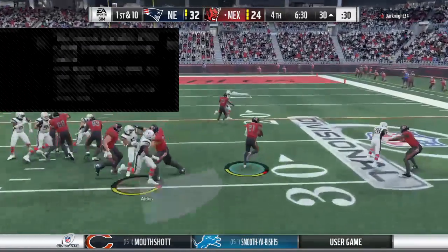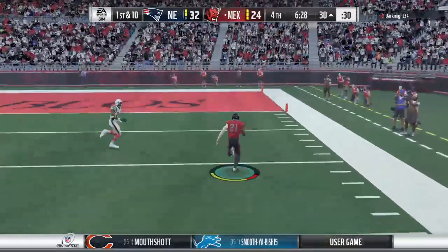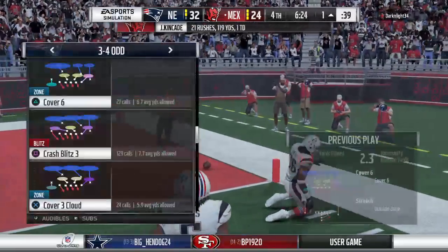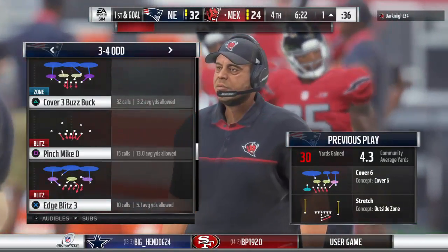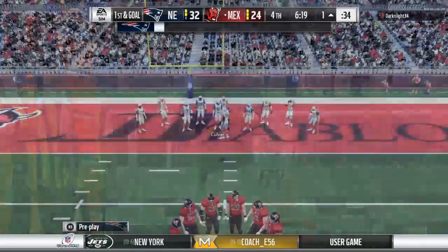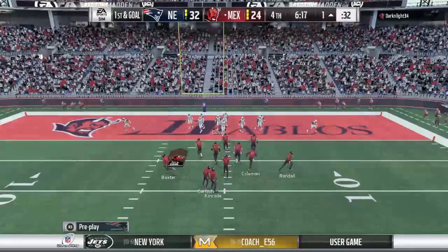Now a handoff looking right. And he doesn't quite make it. They do stop him, but he gets it all the way down to the 1. All told, it's an even 30 and a 1st down. A fresh set of downs, and they're at the 1.